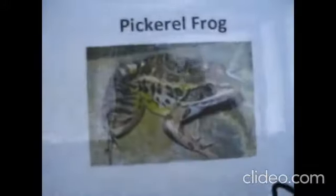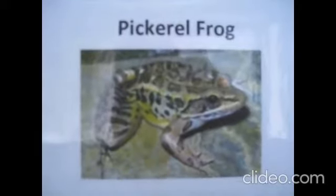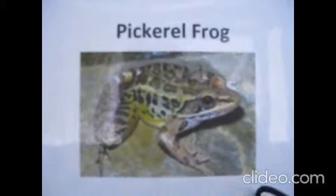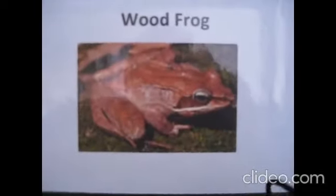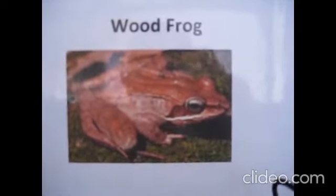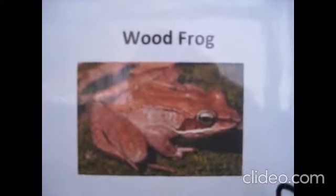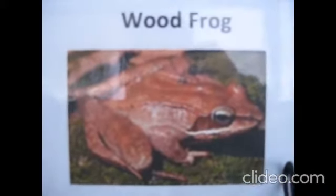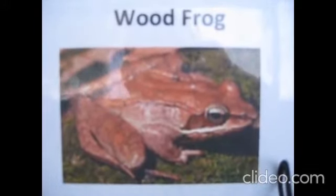The pickerel frog sounds like it's snoring. It goes, ow, ow. The wood frog is a winter breeder. It sounds like a bunch of chickens clucking. Oop, I can't find the right button. Okay, let me play it again. Okay, so chickens or ducks.